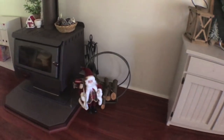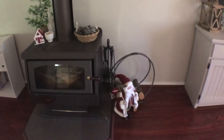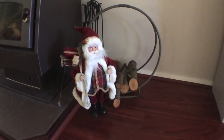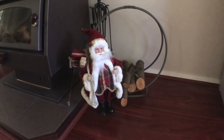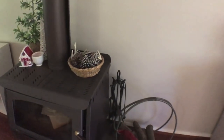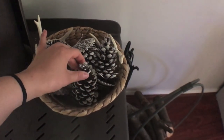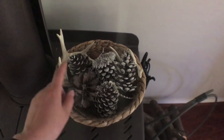Down here on the fireplace, see, this is our chimney. This is why Santa can't fit down our chimney. But this is my little Santa. He came from Big W last year. I haven't actually seen any standing Santas in Big W this year, so I'm not sure if they still have them, but I've had him for a couple years now. In this little basket, I have a mixture of real pine cones and then the same ones from the entryway table from kosh.com.au.